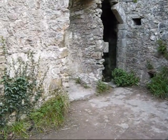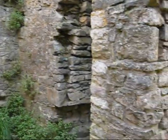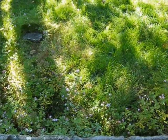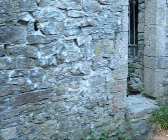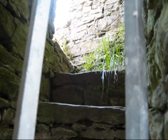Oh, we've got a second floor, which is still intact. No safety barriers, which is unusual in some of these places. A couple of stones knocking around. This is to the top. That's been fenced up, of course, and bolted off. Oops. There you can see very well there.